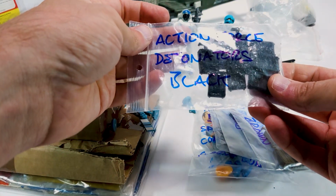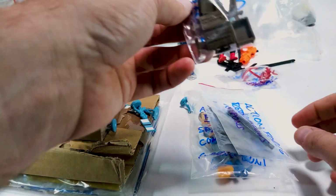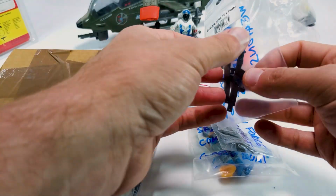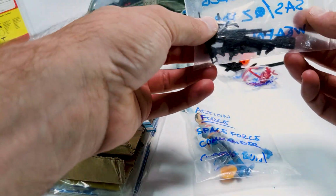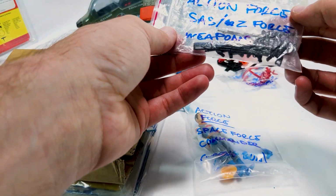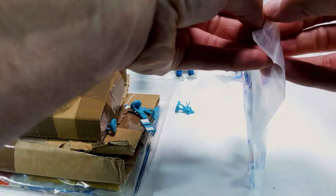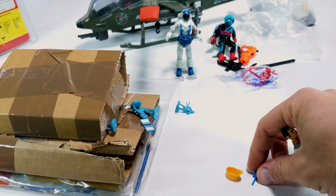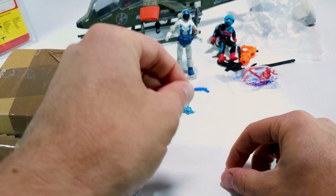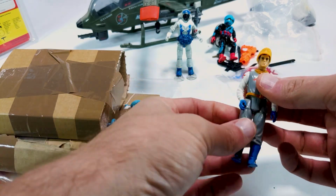Action Force detonators. Oh yeah, the plunger style detonators. Detonators. We're gonna blow some stuff up. Red Shadows weapons. We got SAS Z-Force weapons. We've got the Action Force. This guy's little hat. Look at this guy's little Destro gun in blue. Little cap. Look at that.